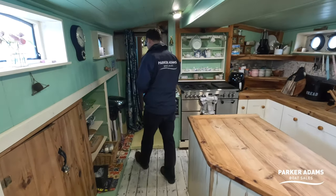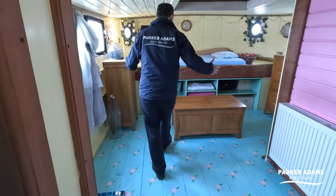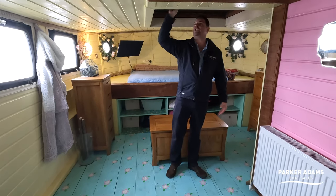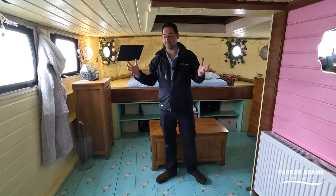So let's show you the master cabin. This is the main bedroom, and again, you've got a really good amount of space. The headroom height is good here because it gets higher in the middle. There's a lifting top, which I think is all sealed in, but in the past, you may have been able to lift that top off to open this up. So you've got lots of air coming through.